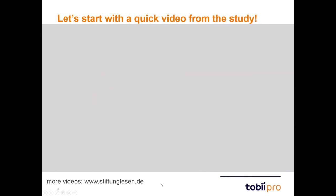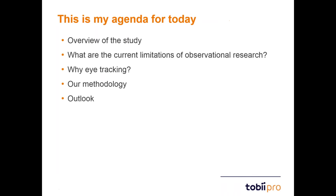Okay, so this is a very brief overview for the ones who have never seen eye tracking before, just so you get an idea how an eye tracking video looks like. So what we saw is the video stream from the field of view camera, and that red circle in the middle was the gaze point.